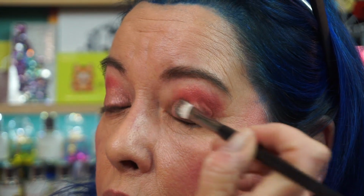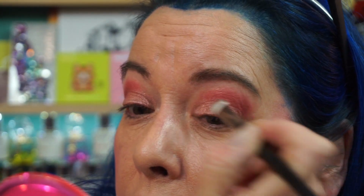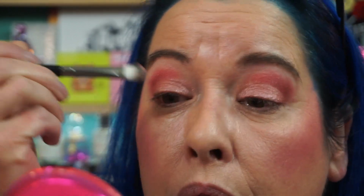It's going to be a more mellow look, you know what I mean? Not in your face. I mean, we could have gone indie brand and gone bright red and bright pink, but we'll keep it kind of mellow.